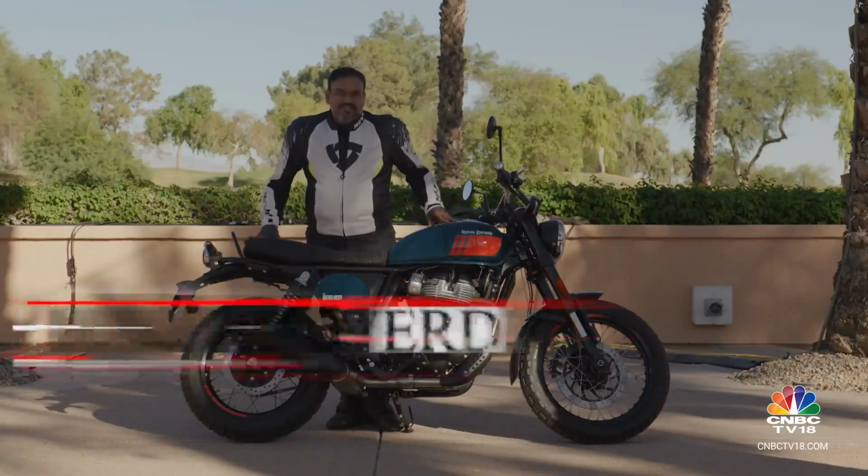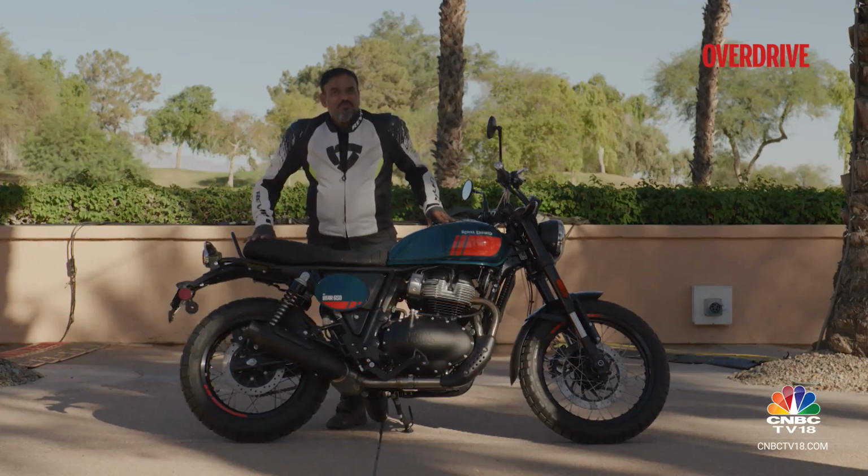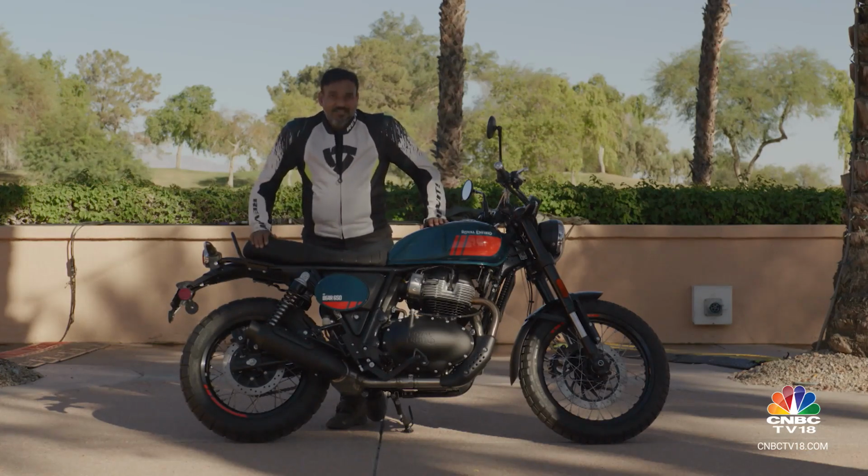So we are in the United States, California to be specific. Now this region has a place called the Big Bear. I don't know if you've heard of it, but Big Bear is known for its arid landscapes, towering pines, the spirit of adventure and even desert racing. So I think it's the perfect setting to try out Royal Enfield's new beast, the Bear 650.